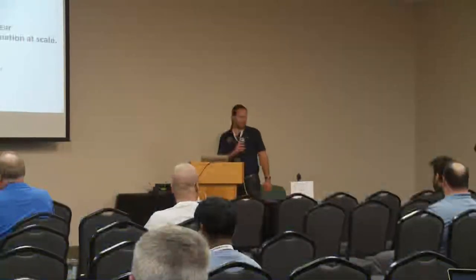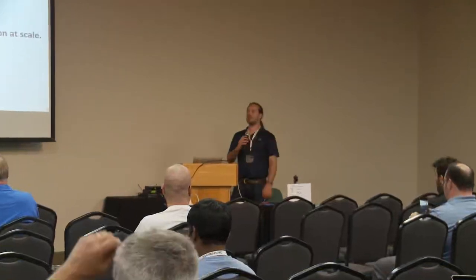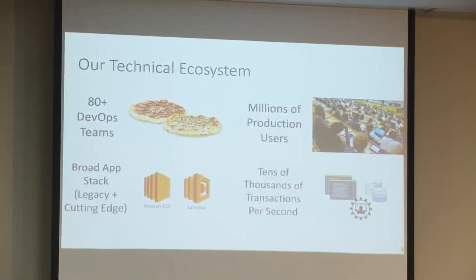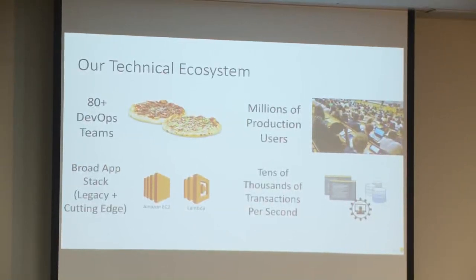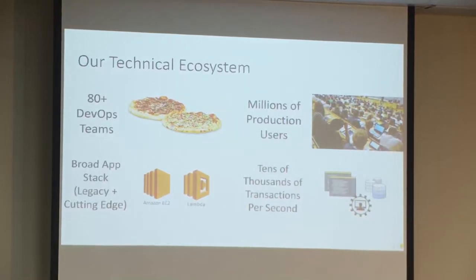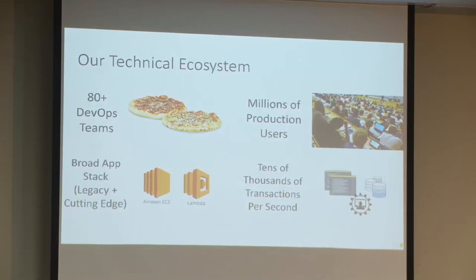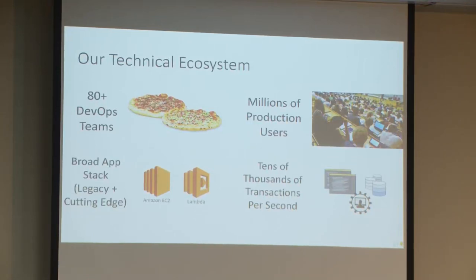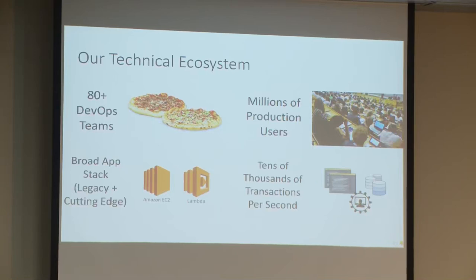Alrighty, so a little history. One of my recent jobs, I showed up the first day and found out we had over 80 development teams, a couple million production users in several different regions, a huge application stack, and one AWS account. Within a few weeks, it was pretty apparent we were hitting hard limits that Amazon didn't know they had, to the point where EC2 just could not give us any more instances.